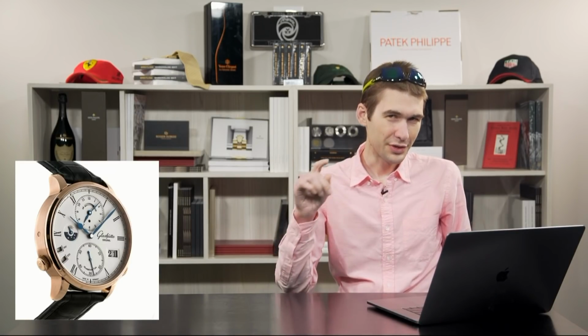Well, it gives you 36 time zones, plus the ability to accommodate daylight savings and standard time, plus a power reserve scale, plus twin AM/PM distinction for your local and reference time, plus a 72-hour power reserve, plus automatic winding. You get the sense that they're giving you a lot with this watch? Well, that's because they do.